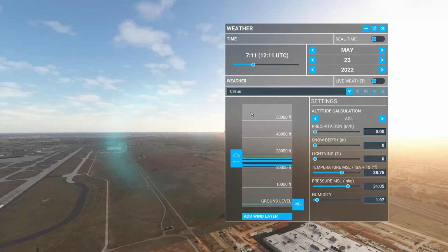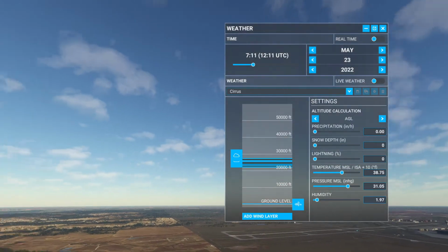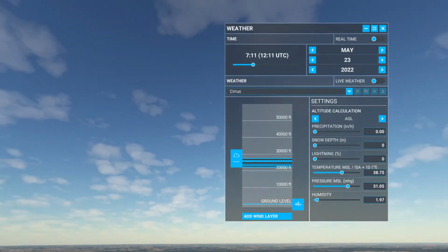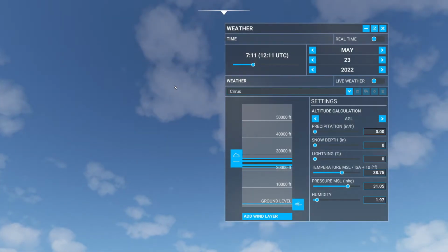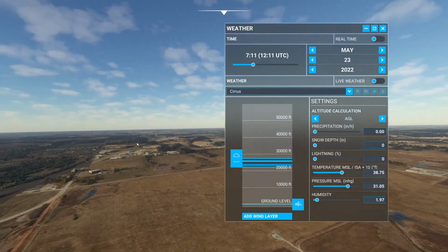Let's say good old cirrus. So cirrus clouds are those high, wispy clouds that you see, very, very thin clouds, almost transparent. Again, you can see the sky through, giving it that blue sort of tinge. Beautiful.